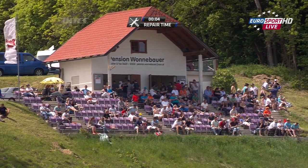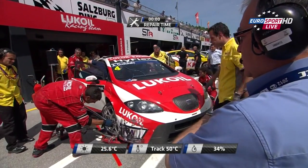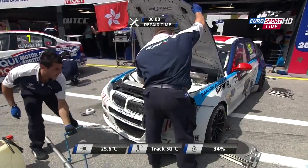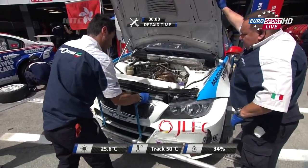That's where we're going to have our commentary position next. Yeah, that's a great little bar up on the hillside, absolutely perfect for us. And the repair time has started, 50 minutes. Track is already up to 50 degrees, and again the temperature's still climbing. It's just a beautiful weekend here.